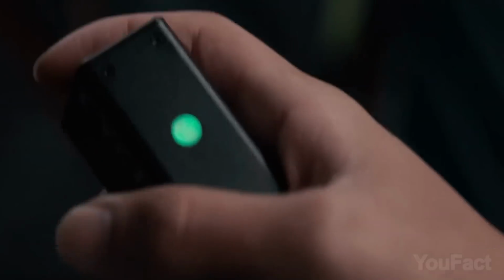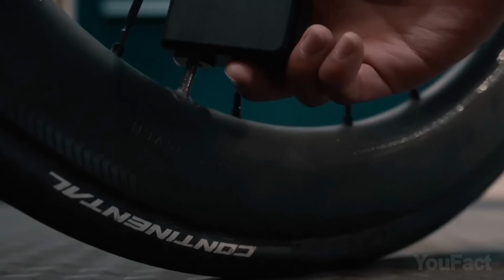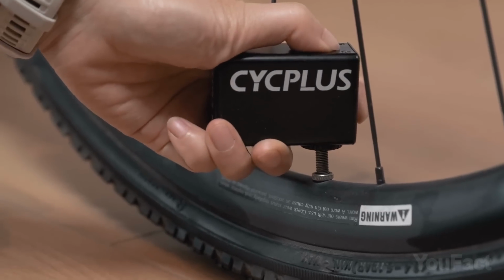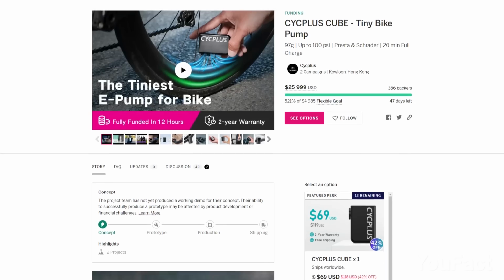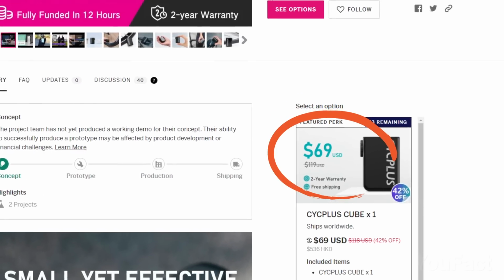It can pump a 725C road tire from 0 to 80 psi in just 80 seconds on a full charge. To put simply, that's impressive. And then just make sure the pump is charged and throw it in your pocket. It weighs less than 3.5 ounces. If you pre-order this thing on Indiegogo, it'll cost you $69.